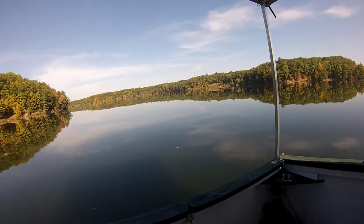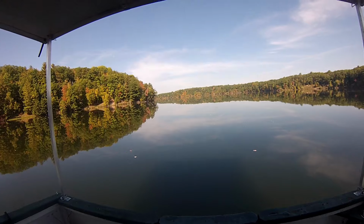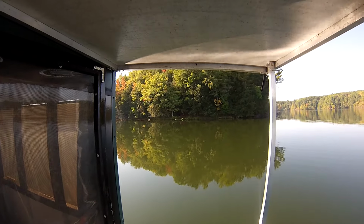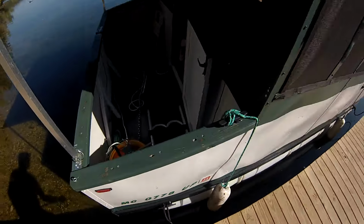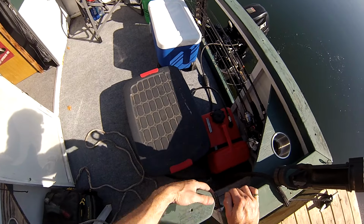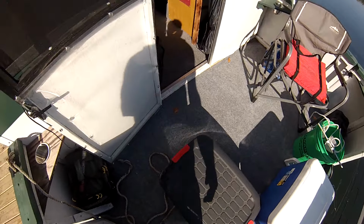Beautiful morning at the Tippy Dam Pond. Heading back to the boat launch to get what I forgot yesterday. Get what we forgot and be out of here. And the stupid headband's gotta go. It's not tight enough. Shaking around.